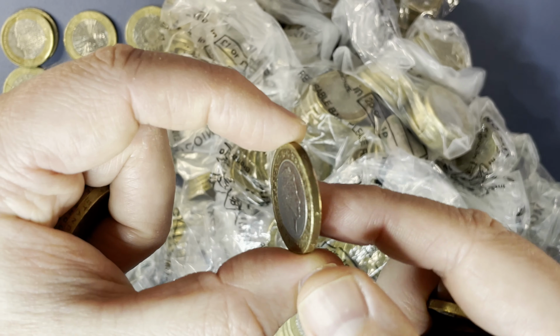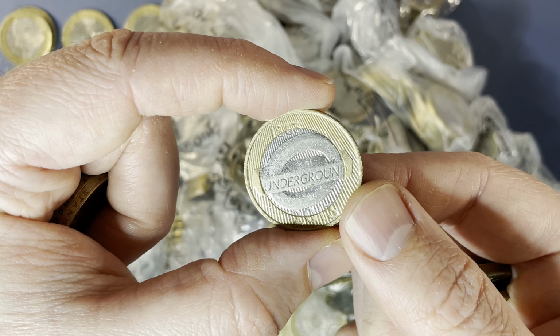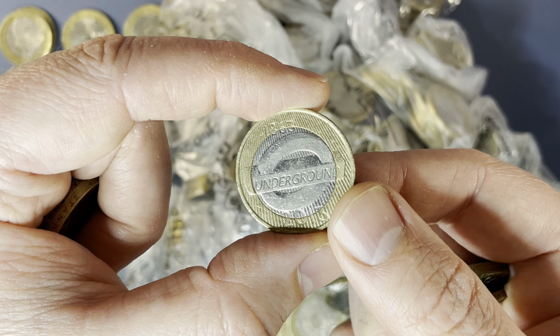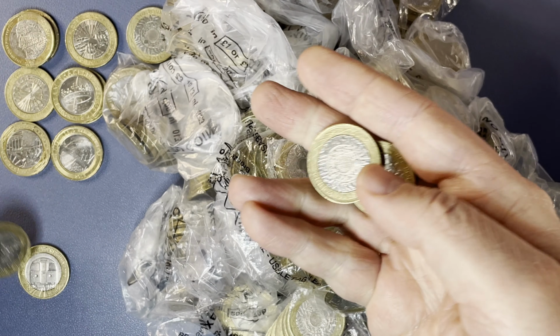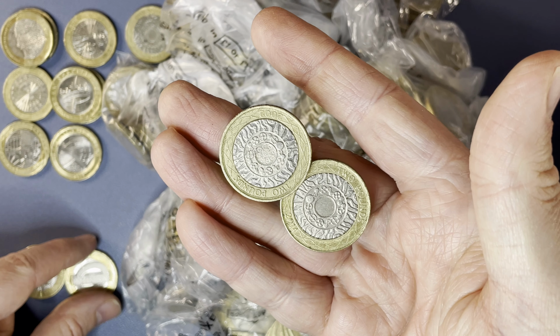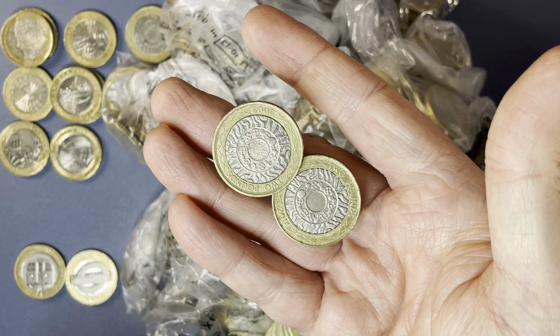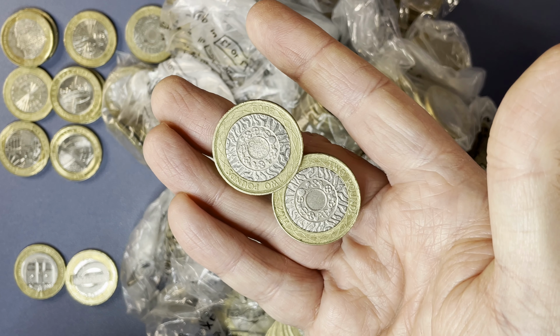1,560,000 is the circulation figure on that one there. But we've only found 8 of them so far. This will be the 9th one. When you compare that to the train, we've found, well, 19 of them now. So inexplicable the difference there, but we have had quite a few roundels in the last 20-30 hunts, so they're catching up with the train again.